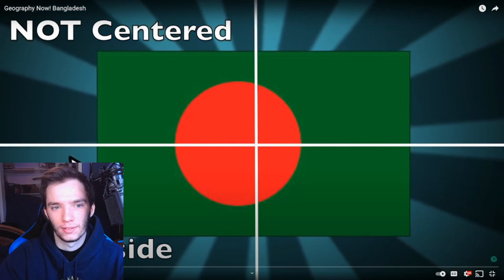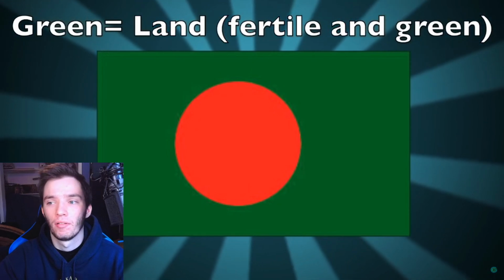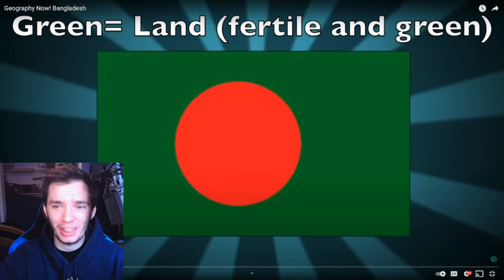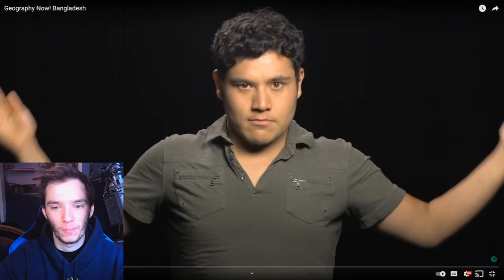hoist side, and the reason for this is so that it looks centered when the flag is waving in the air. Green represents the lush, fertile green interior of the land of Bangladesh, and the red represents the sun. Or the blood of people. Simple! Moving on.